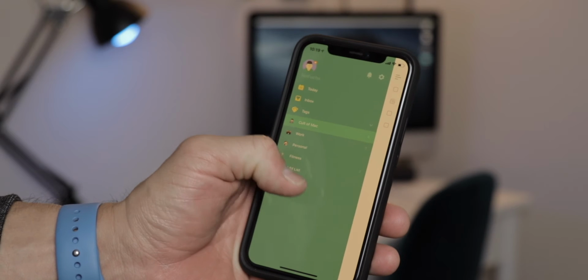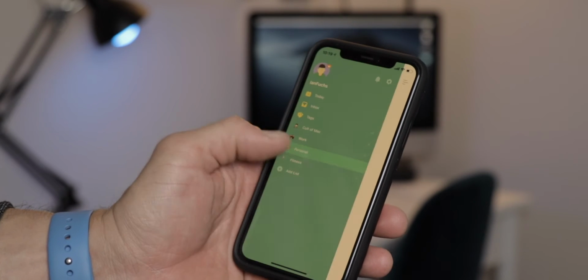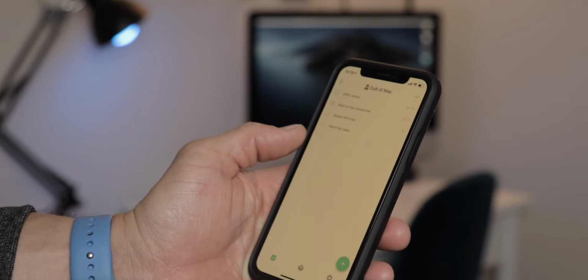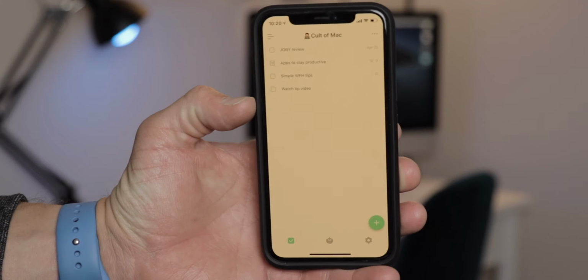For me, I've been using TickTick as my reminders app or my task management app, which is a little bit more advanced than iOS 13's reminders. For many of you, iOS 13's reminders may be enough because it does have a lot of really great ways to keep a running list of things you need to do, but I like some of the more power user features of TickTick as a way to keep track of my tasks.